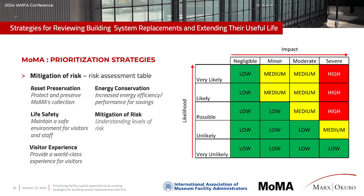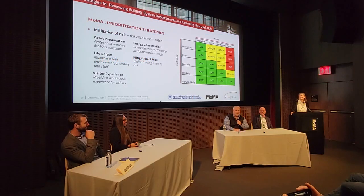I was going to say mechanical is most important. Steve's going to say fire protection, and probably life safety is most important.